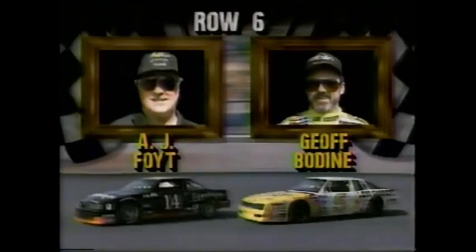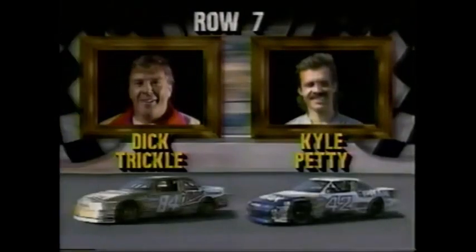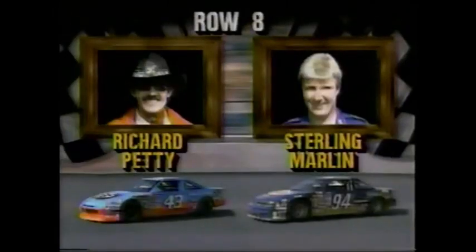The sixth row, A.J. Foyt from Houston, Texas, is in the Copenhagen Oldsmobile car number 14, and Jeff Bodine in the Levi Garrett Chevrolet car 5. The seventh row, rookie Dick Trickle in the number 84 Miller High Life Buick, and Kyle Petty from Randleman, North Carolina, in the Peak Antifreeze Pontiac number 42. Richard Petty starts 15th in the STP Pontiac. Alongside will be Sterling Marlin in the Sunoco Ultra Oldsmobile.